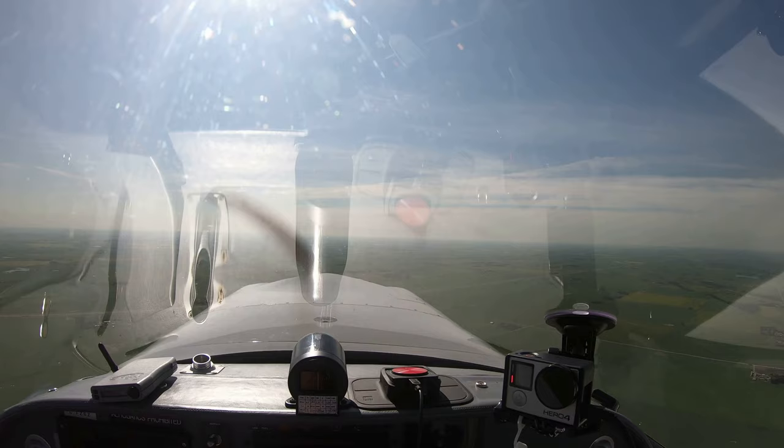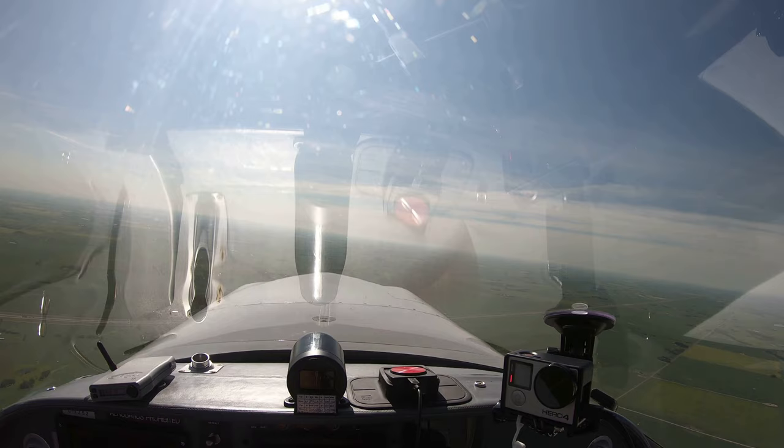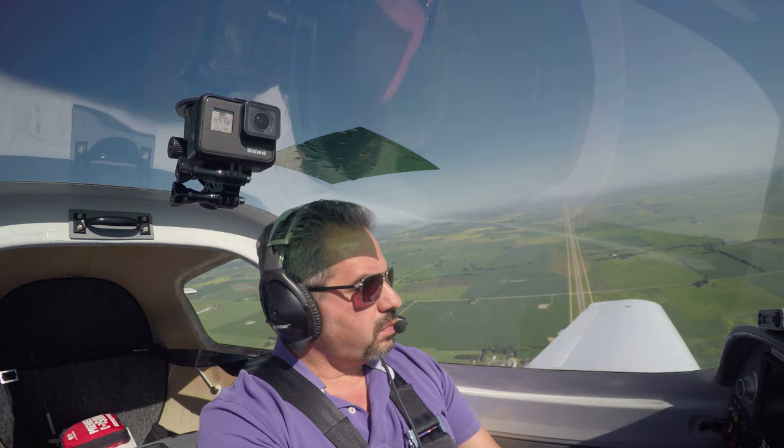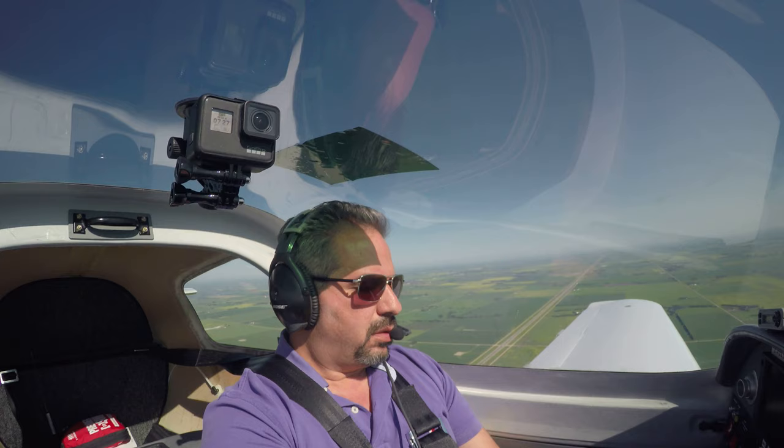Stidsbury traffic, Zulu Papa Yankee is 5 miles to the southwest, climbing through 5,500, and we'll be switching to en route. It's a nice day. It was a little windy on the takeoff, but pretty smooth today, which is always nice. Engine sounding okay.